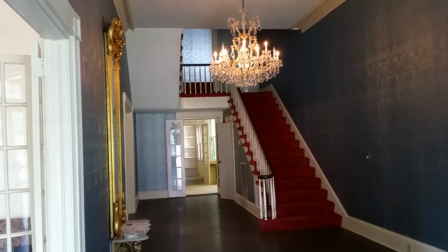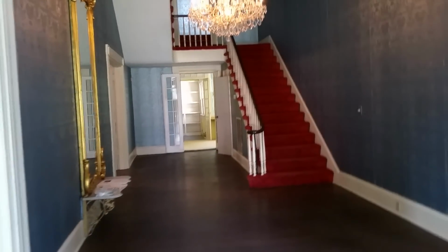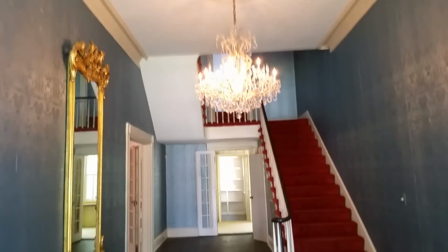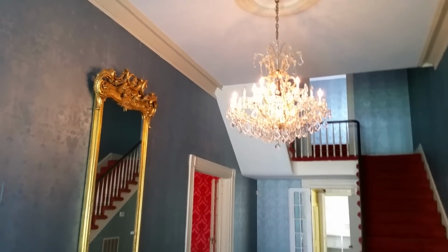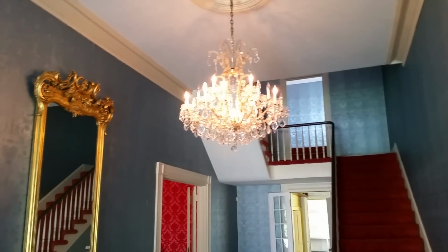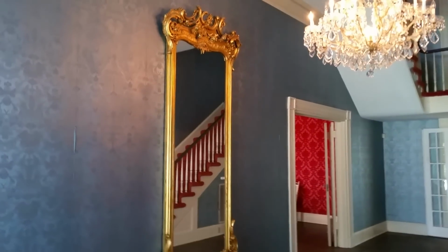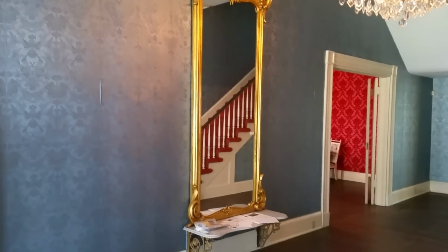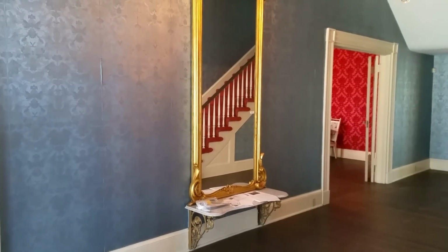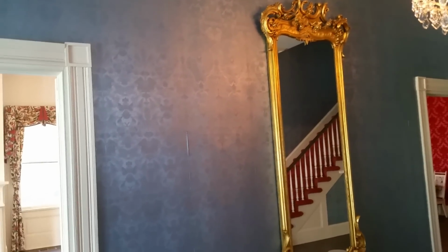And there's nothing like coming down those stairs for a marriage or a prom date to make you feel like $1,000,000. And that chandelier was a wedding gift from my dad to my mom when they got married. It is a bear to clean, but it sparkles like none other. And look at that beautiful, beautiful mirror with a marble base there and gold plate. It's extraordinary.